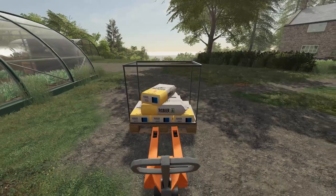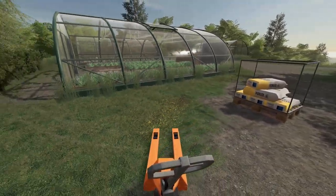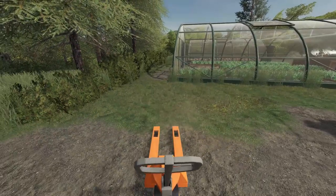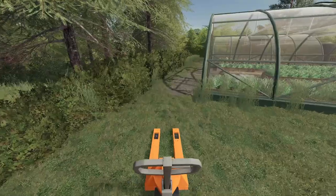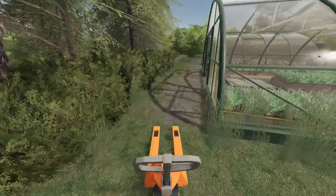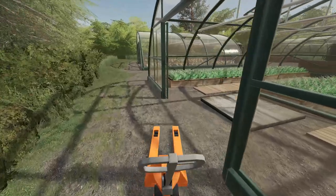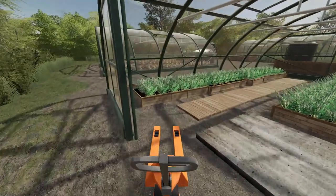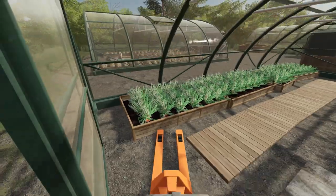There we go. Right, so we'll pop this back in there. Oh, we need to check the chickens. Well, we'll put this away. We'll grab the spuds, and then on our way through, we'll check the chickens out. Make sure they're good with food. Make sure they are good with eggs.